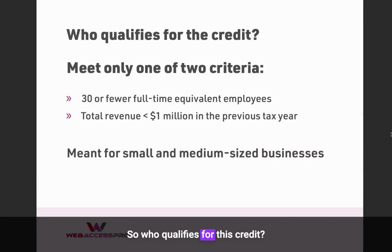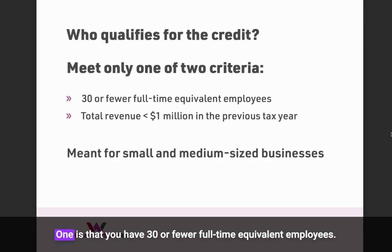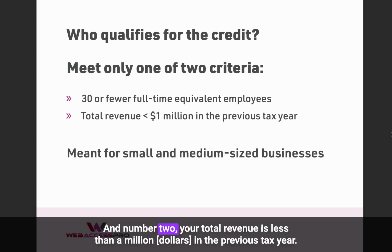So who qualifies for this credit? In order to qualify for this credit, you only need to meet one of two criteria. One is that you have 30 or fewer full-time equivalent employees. So again, more of a smaller business. And number two, your total revenue is less than $1 million in the previous tax year.